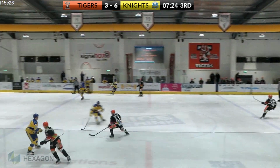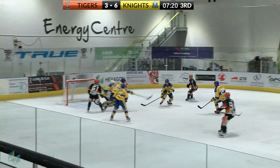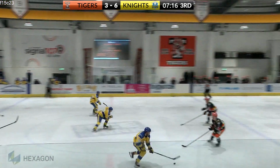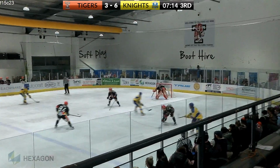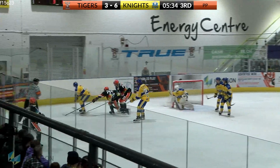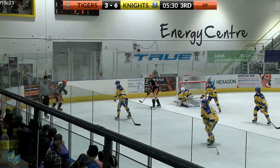One-time pass from Price to Howells. Howells comes through the middle lane. He's on his backhand, moves to his forehand, shoots. Walker makes the save, rebound pops out. Brooks picks up the rebound, drives forward now with the counter-attack for the Leeds Knights. Passes across to the front of the slot. It runs, shoots. Walker gets a piece of it, deflects the puck into the corner. Griffin tries to bank it off the boards. Mackenzie keeps hold of it.